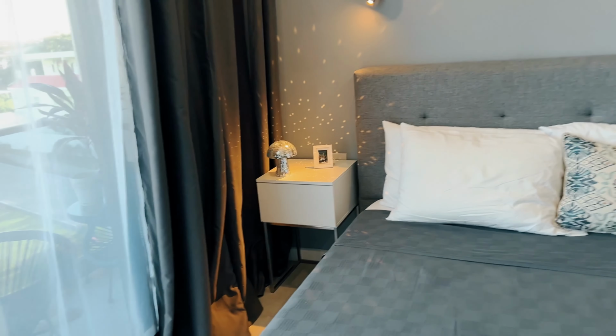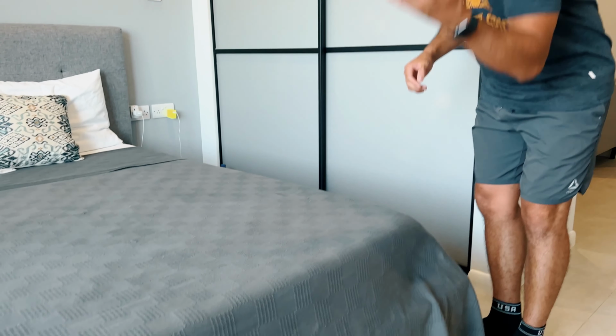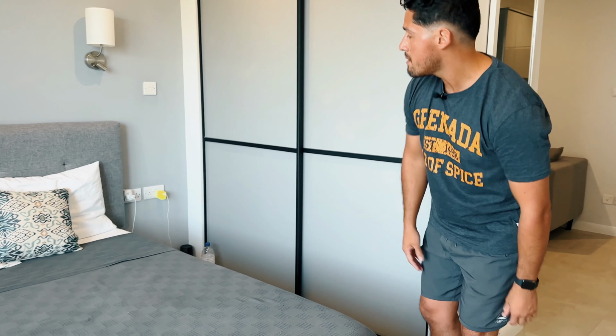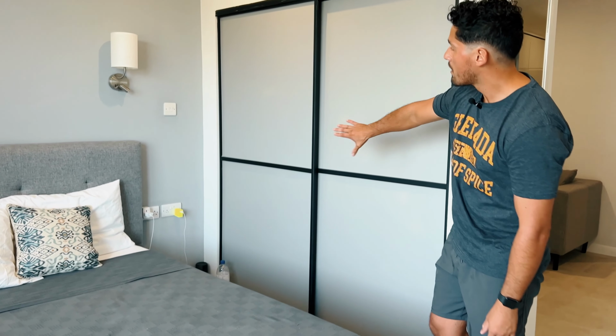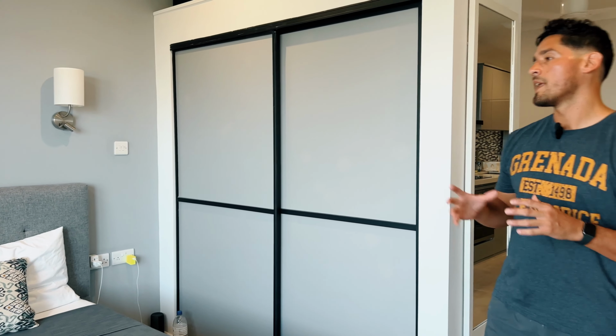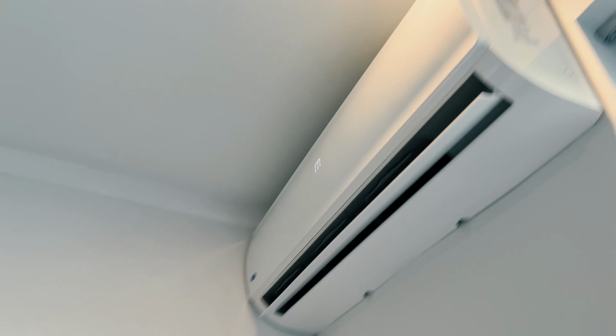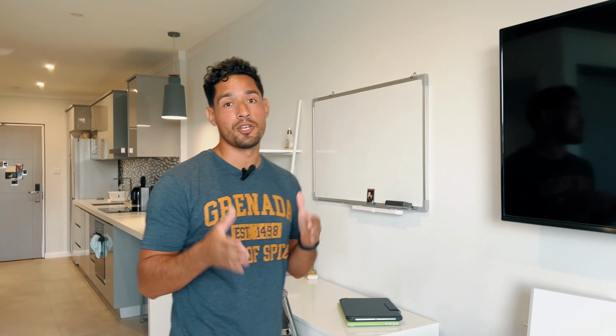Underneath this particular bed is actually more storage area, so you can actually lift this bed up and put more stuff underneath the bed, which is actually pretty sweet. To your right here, there's gonna be closet space, so that's pretty dope. And obviously, right behind you, we're gonna have the AC unit, so that comes in clutch, especially in a very hot, humid island. Definitely want an AC unit.